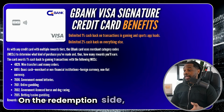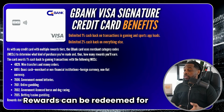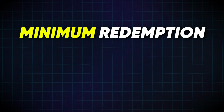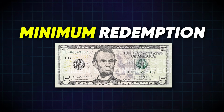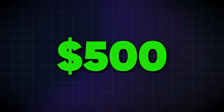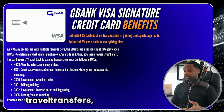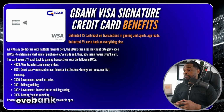On the redemption side, options are relatively straightforward. Rewards can be redeemed for statement credits with a minimum redemption threshold of $5. So in other words, you'd have to spend at least $500 to be able to redeem, because 1%. So users may find this slightly limiting compared to premium reward ecosystems that offer, let's say, travel transfers, gift cards, or even bank deposits.